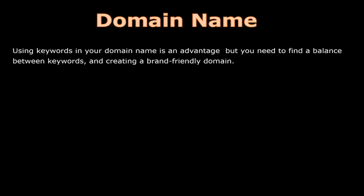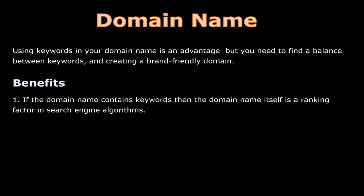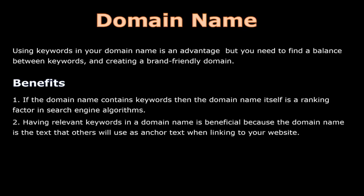Domain name. Using keywords in your domain name is an advantage, but you need to find a balance between keywords and creating a brand-friendly domain. So, there are two main benefits of using keywords in your domain name. One of these is if the domain name contains keywords, then the domain name itself is a ranking factor in search engine algorithms. Secondly, having relevant keywords in a domain name is beneficial because the domain name is the text that others will use as an anchor text when linking to your website.